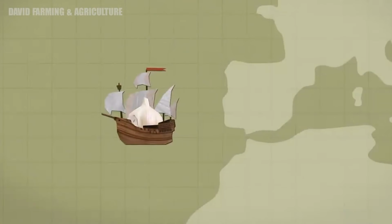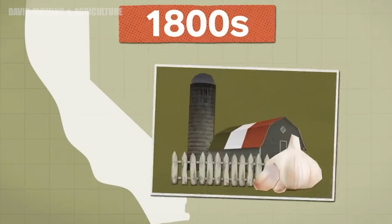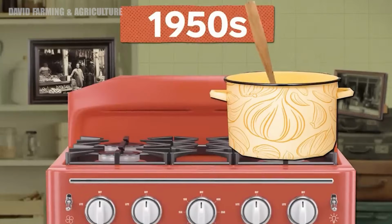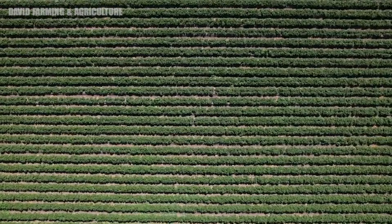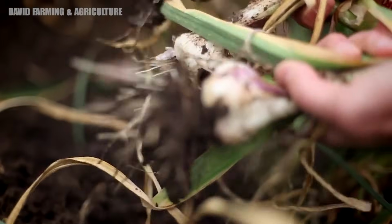The story of garlic in America begins in the early 1890s, when immigrants from Southern Europe arrived in California's Santa Clara Valley. With fertile soil and a mild climate, garlic quickly became a staple in vegetable gardens. However, it wasn't until early 1929 that commercial garlic cultivation really took off, and the largest garlic farms were born.